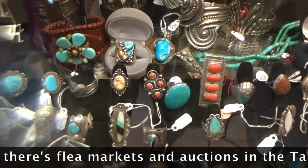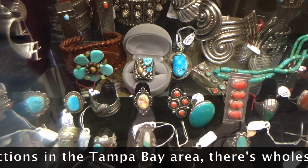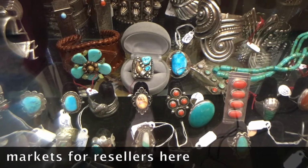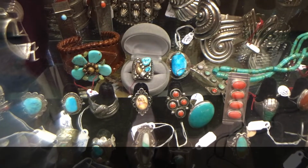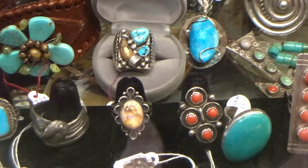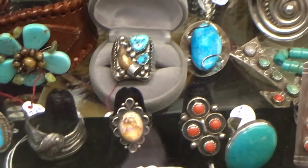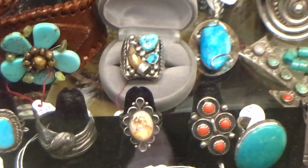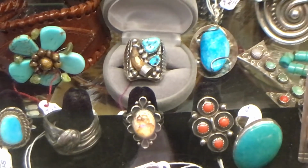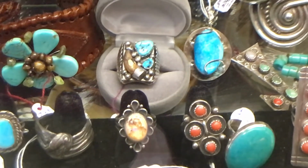The ring in the back there next to the cuff with the flower on it, it's a man's ring, and you can see there's a little claw set in it, and the stones have very deep black lining through them. Hopefully you'll be able to see that. That makes it Bisbee turquoise. Bisbee, Arizona is where the mines with the black vein turquoise are.